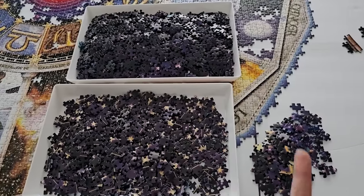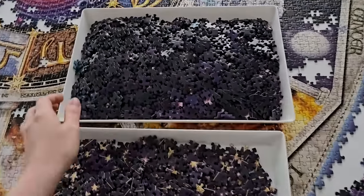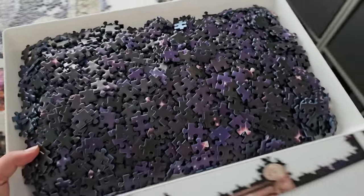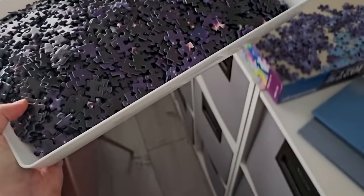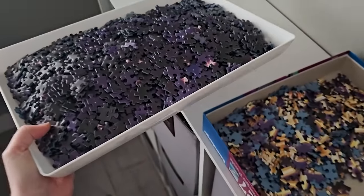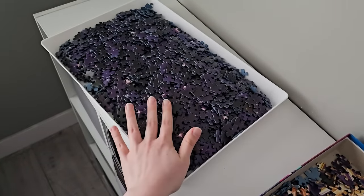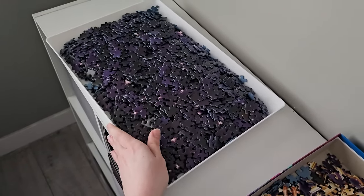All right, that took about an hour to sort out, and I look at this tray and I truly cannot. It's really heavy too. I'm gonna put this over here, and this is the last batch of pieces we're gonna be looking at.